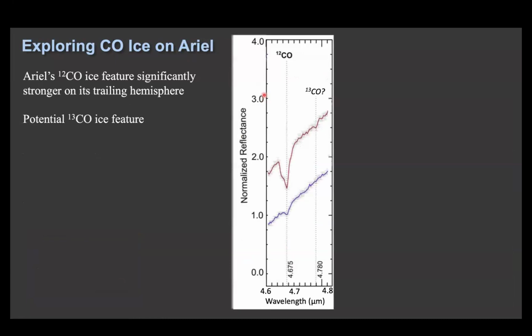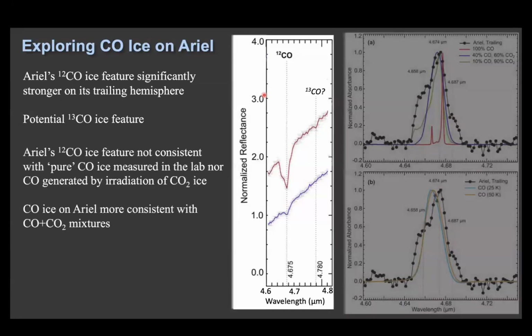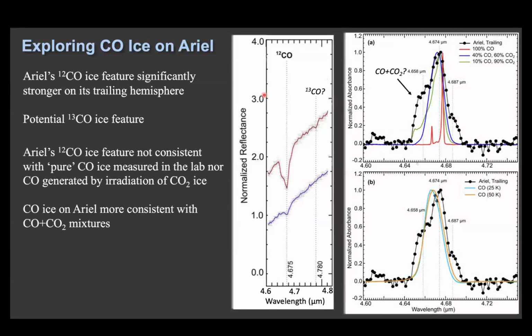As I said previously, we think we detected 13CO as well. That could be related to a nitrile band like HCN ice. I think 13CO is more likely, but we can't rule out other possibilities. And then taking a closer look at the 12CO feature at 4.67-ish microns, comparing it to lab data, it's not similar to pure CO ice at all. And in fact, it seems to be most similar to CO ice mixed with CO2 ice, at least based on the presence of the short wavelength sideband to the carbon monoxide feature.